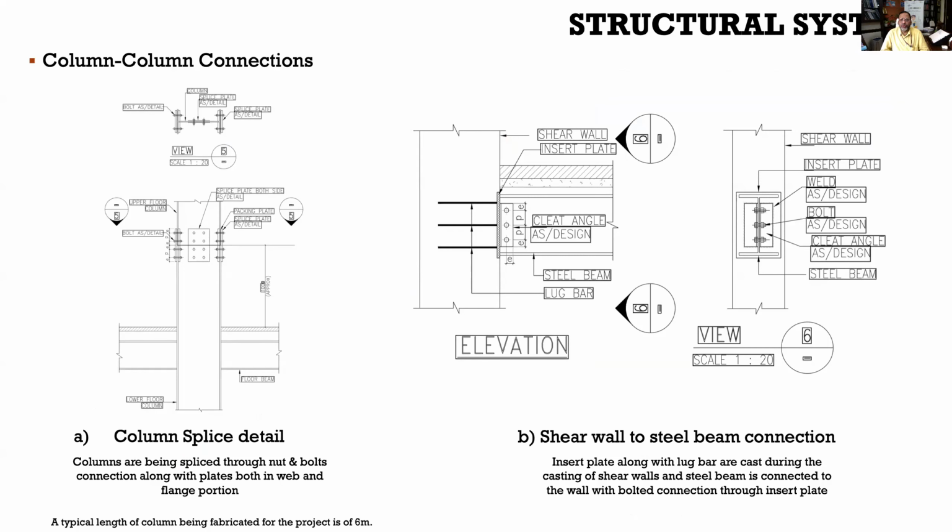Very important, in order to transfer the load to the foundation. Let me tell you that the purpose of a building is to transfer the loads to the foundation, or to the soil strata, safely through your building. So the entire load which is coming on the building, whether it is a wind load, live load or an earthquake load, needs to be transferred to the ground safely through your building. And the structural system helps transfer that load through the foundation to the soil.